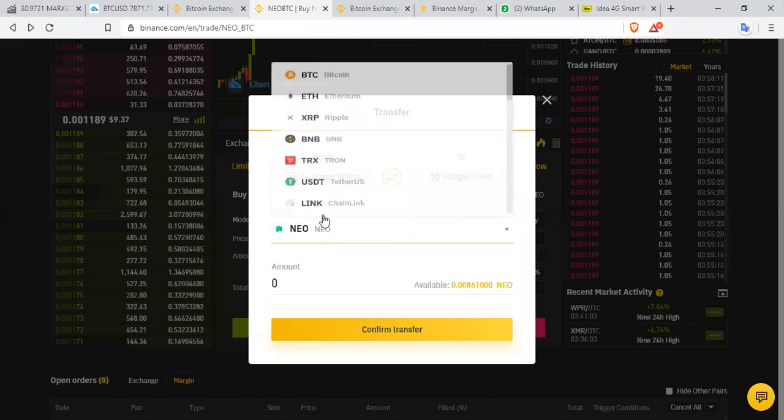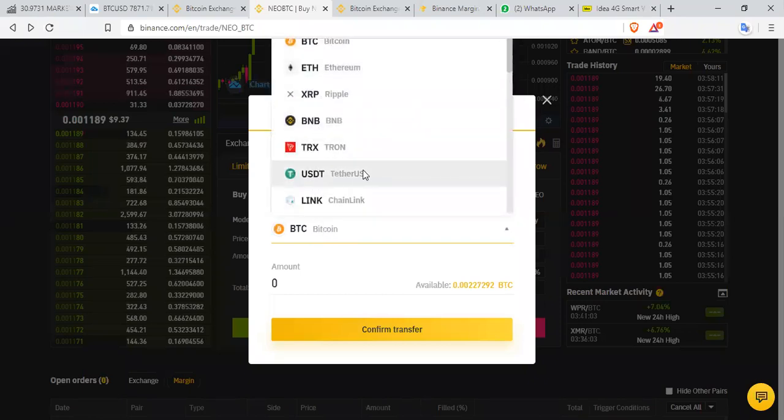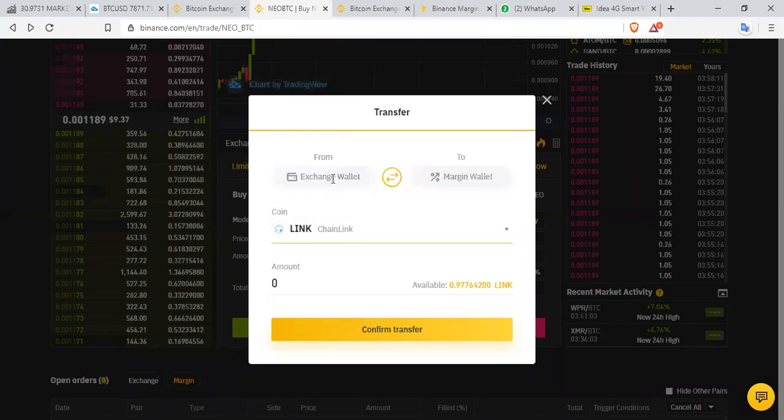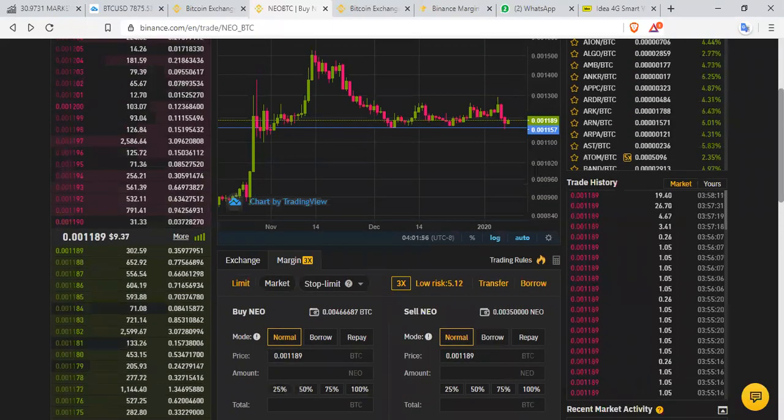So what coin are you holding? It's not a must you use BTC. If you are holding Link, let me use Link for example. If you have some Link, you can transfer it from the exchange wallet to the margin wallet, and when you transfer it there, you would see it by this side. Then you can now sell Link and buy back lower.